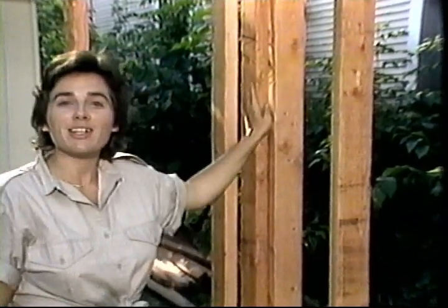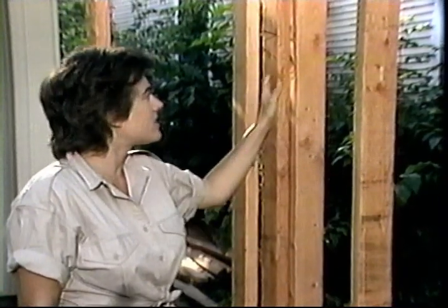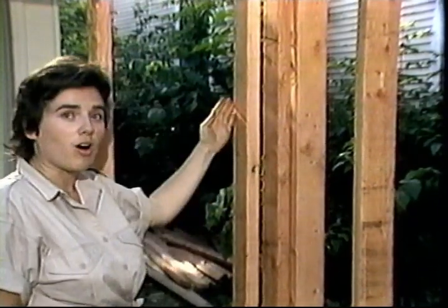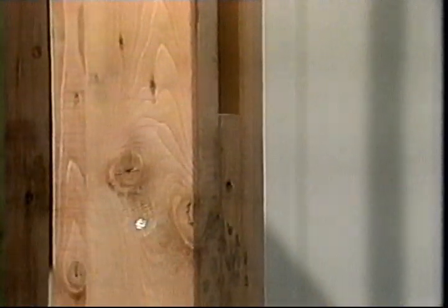Now the way we fasten our walls together is we drive several nails into the stud end of this wall into the corner of this wall. Now remember our 3-stud corner? We had 2 full-length studs with 2x4 spacers in between. The reason we do that is should we ever decide to finish the interior of our garage, we'll need something to nail the edge of our sheetrock into right here in the corner.